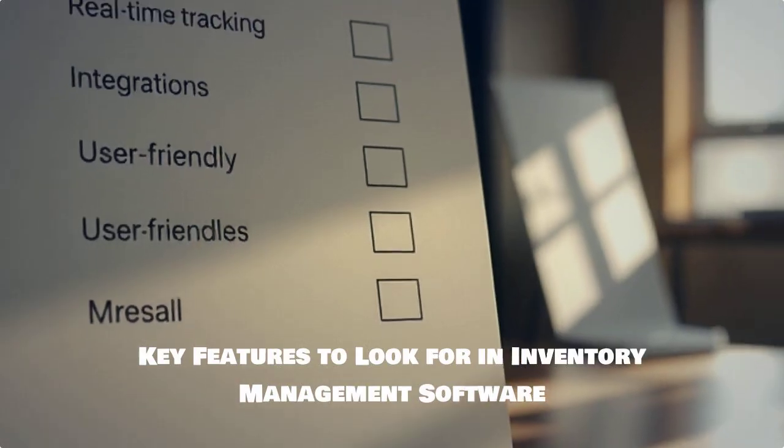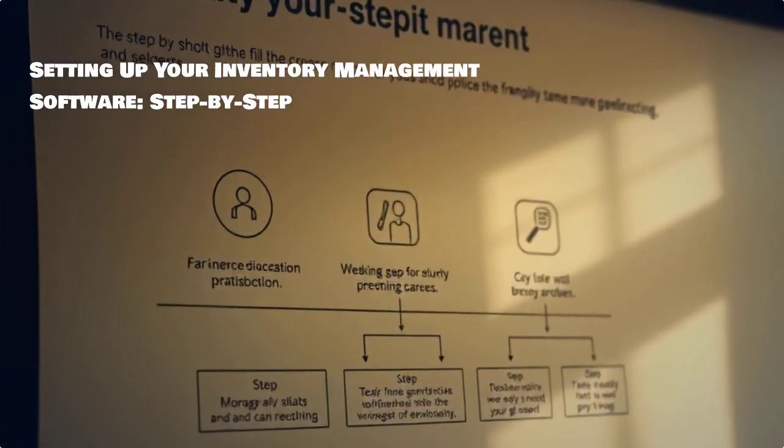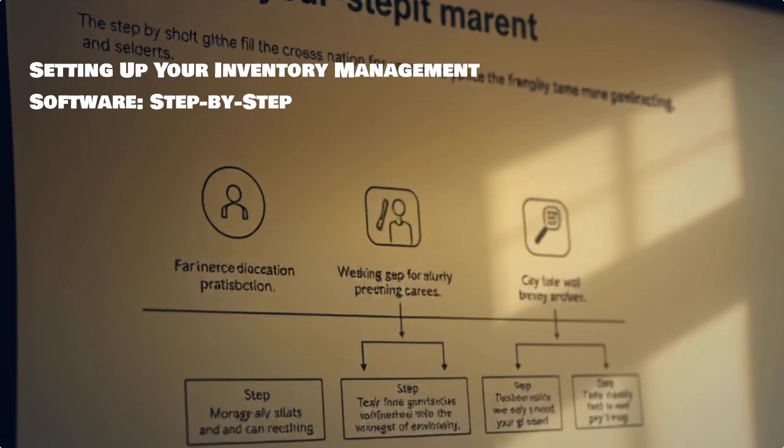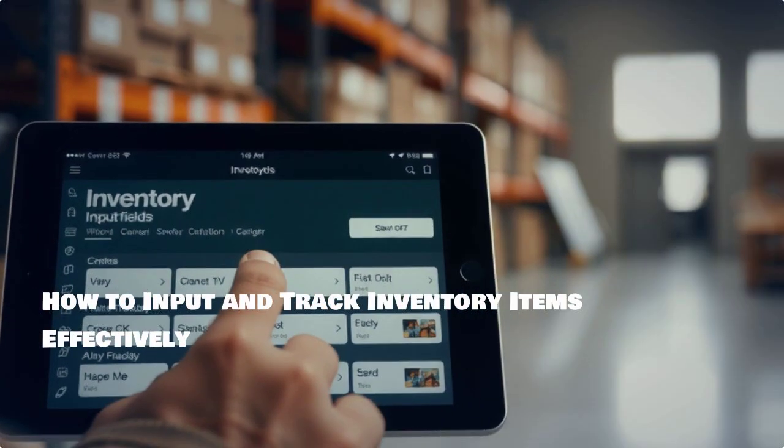When selecting software, be sure to look for key features like real-time tracking, integration capabilities, and a user-friendly interface. Now, we'll guide you through the step-by-step process of setting up your inventory management software effectively. Next, let's explore the best practices for inputting and tracking your inventory items effectively.